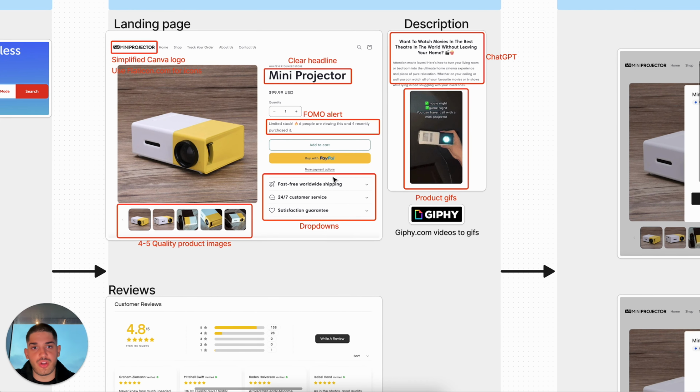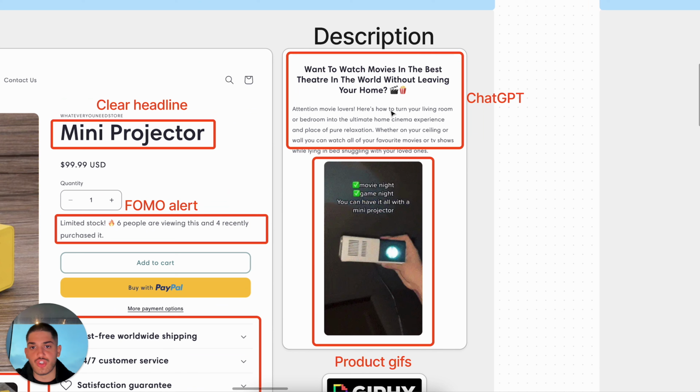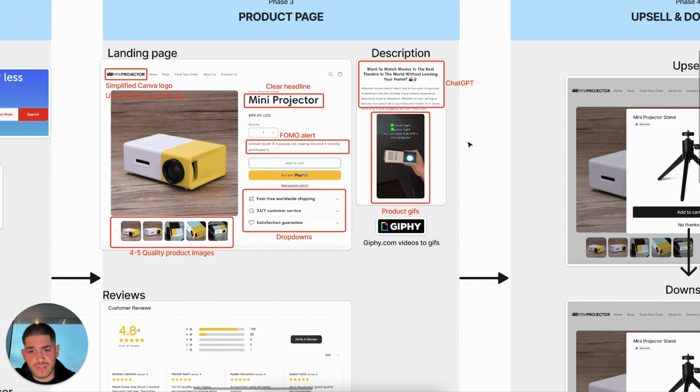And then when they scroll, they will have the description. Here, you can use ChatGPT to generate text. Don't write too much text. Just keep it like this. Text, GIF, text, GIF, text, GIF. That's it. And yeah, keep it short. For this, we use giphy.com to find GIFs, or you can create your own GIFs.